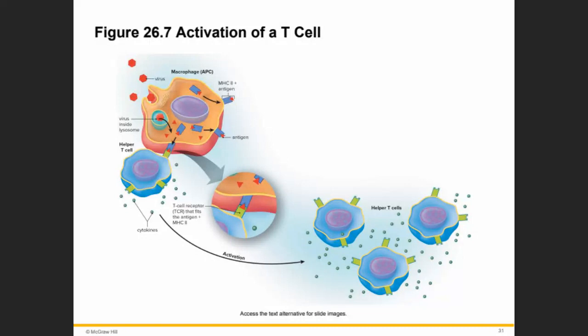The APC then is inside of the lysosome. The macrophage has many of those MHC II, the major histocompatibility complex proteins, and antigen from the virus, which are located on the surface of the macrophage as an MHC II plus antigen complex, the APC. So then the T cell is being stimulated.